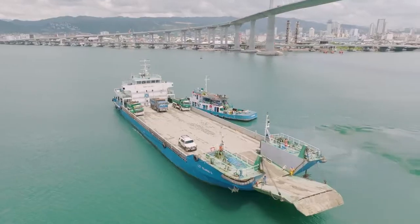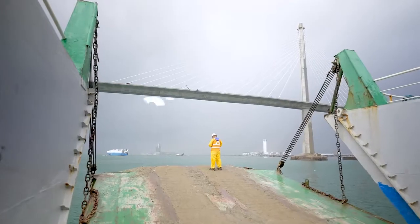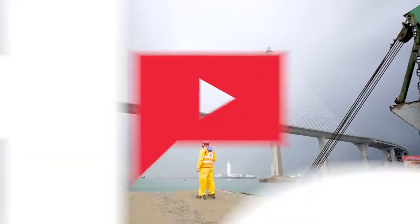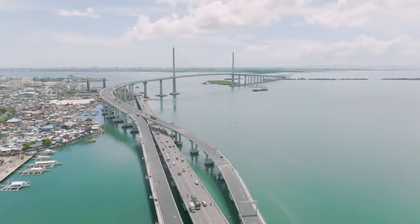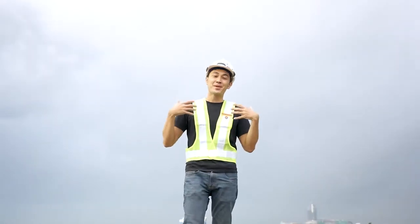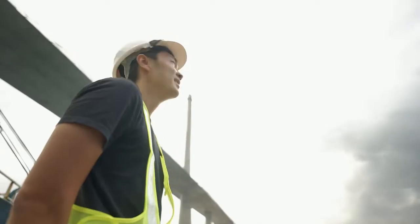Personally, this is my first time to visit a site na kailangan tayong sumakay ng barko to get to the site itself. So I'm very excited to know more about it. From the size of the boat to the size of the bridge, makikita natin how massive this looks and how beautiful this was constructed. Sobrang impressive and sobrang proud Cebuano ako that this is in our home island.